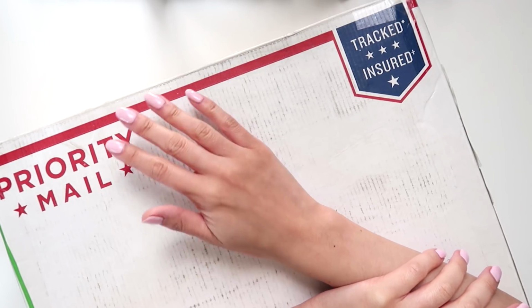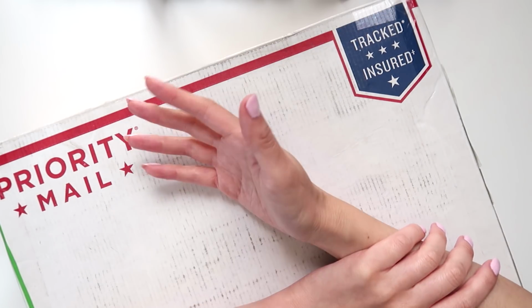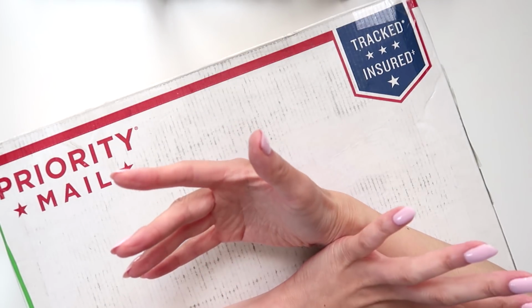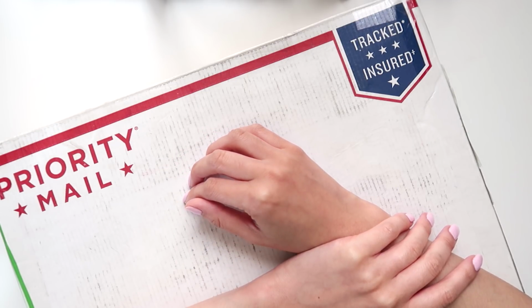They have a really big range, and I've been shopping from them for quite a few years now, but I've tried to hold back because it is based in California, so it's in US dollars, which means there's shipping involved, so it's generally on the more expensive side. So I haven't placed an order with them for well over a year now.